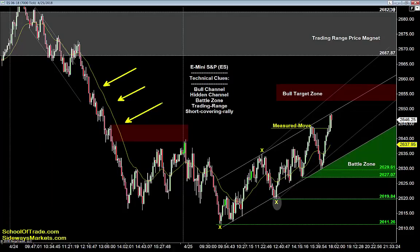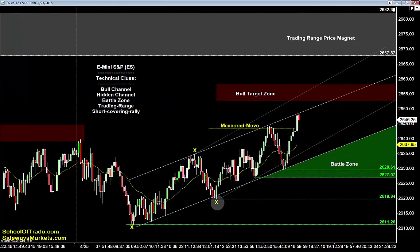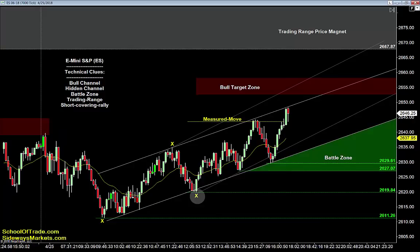Everyone's trying to short the heck out of this market right now. If we start going higher here aggressively, anyone who is still short this market is going to have to get out, and when sellers get out, they become buyers. Oftentimes that produces a very aggressive move going higher. So my plan is to find buying opportunities off the low of a channel.